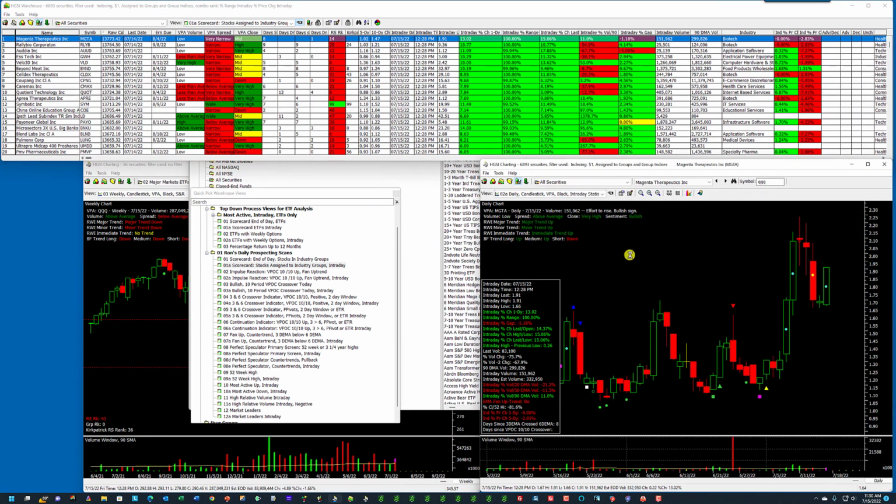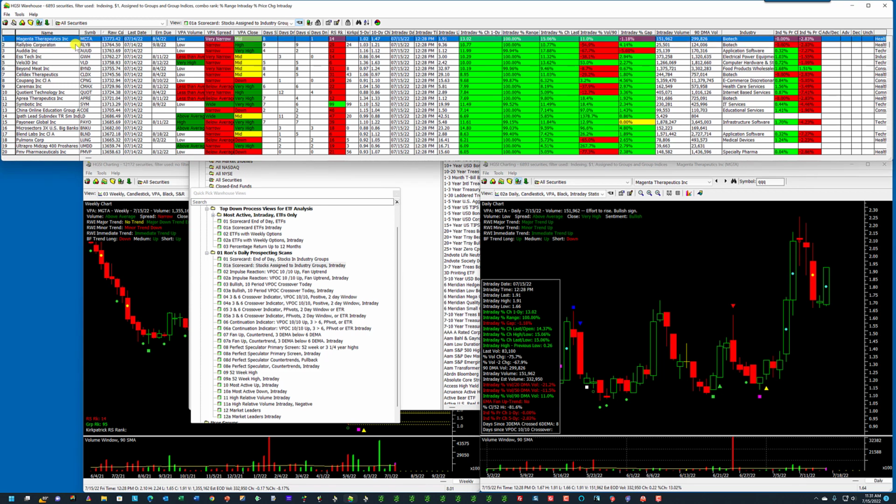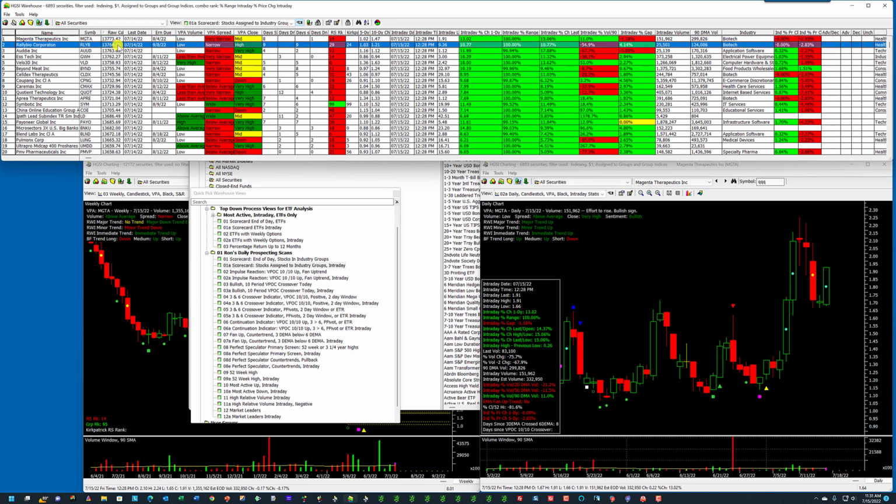I don't want to spend much time on this, but you'll see a lot of these cheap stocks in the database that traders like to trade. You can see this one was run up to 210, 215, and then pulled back, but there's always opportunities in these if you like high risk trades, because they move.